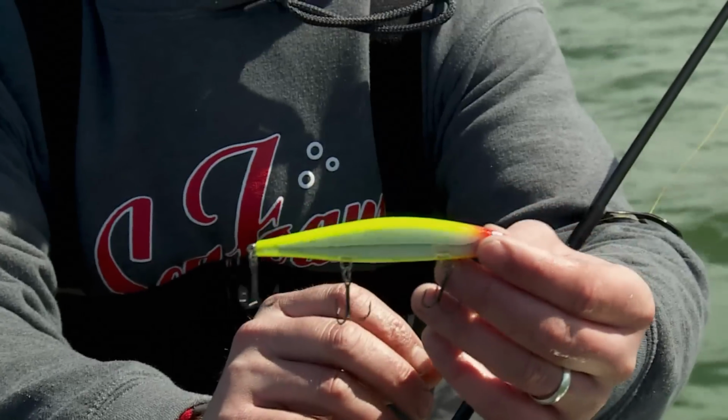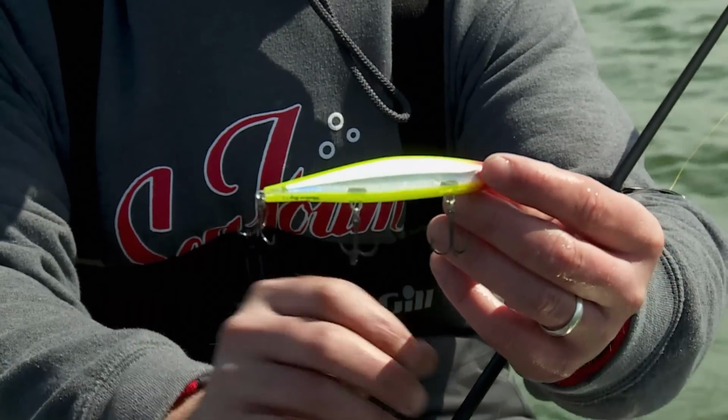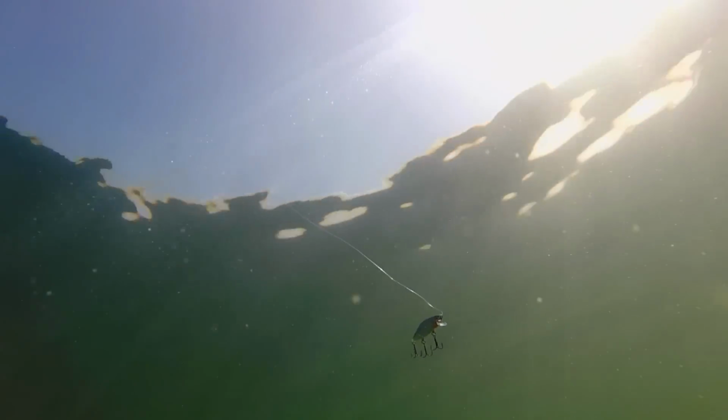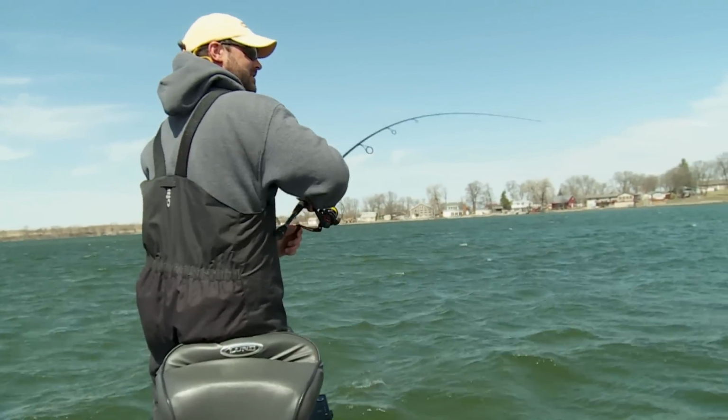A jerkbait of some type is always tied on no matter what I fish for. The X-Rap and Shadow Rap are two great lure choices for cold water fishing. The X-Rap is neutrally buoyant and the Shadow Rap has a slow sink that imitates a dying minnow. Both are killers. I had to try a jerkbait just to see if I could.